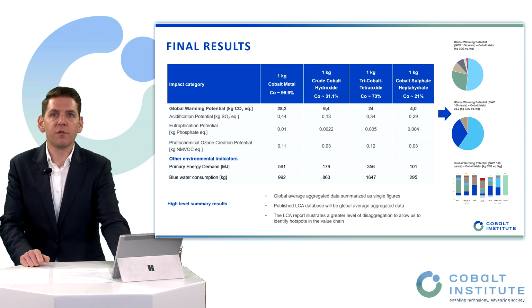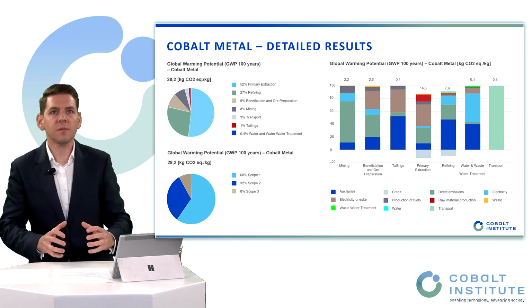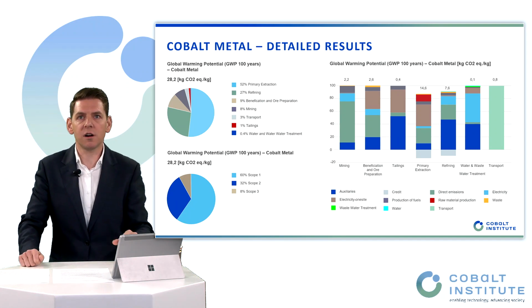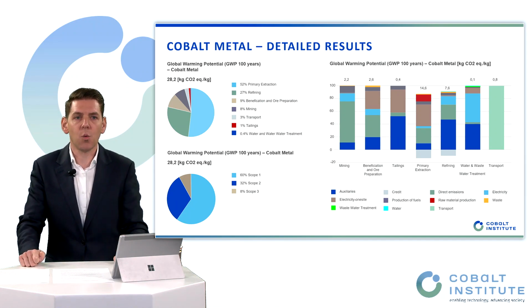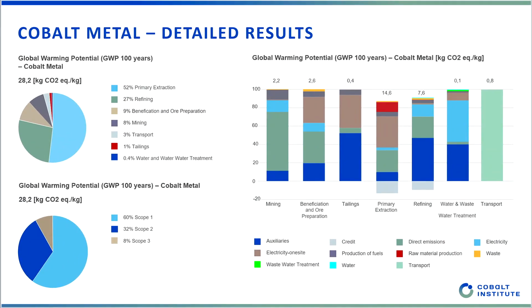So this is a sort of high-level overview, but we actually went into a little bit more detail and a bit more disaggregation, so we can start to really understand where the hotspots are and where we might need to focus. So today I'm just going to focus on cobalt metal for purposes of brevity, but I think this gives a really good example of where there's a lot of power in this data and where we can use this to really target efforts, in this case looking at global warming potential, around decarbonisation.